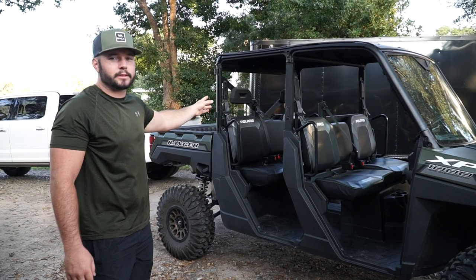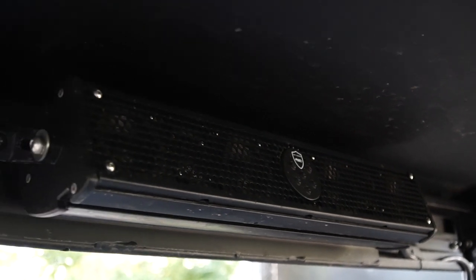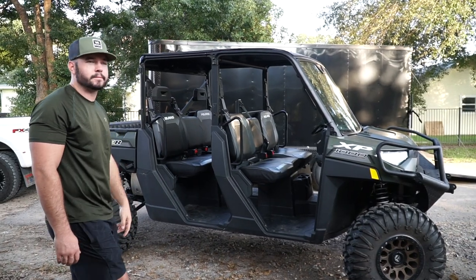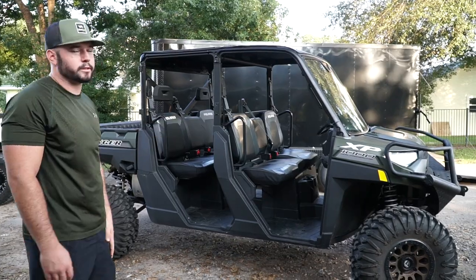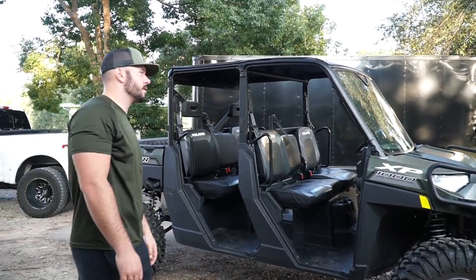That's probably the cheapest, most durable way you're going to go on any of these UTVs as far as getting some sound in there. It's not that loud, but it's plenty loud to mess your eardrums up being in the back seat or the front seat, especially with the windshield now that we got. We just added the windshield probably 2 weeks ago, I think it was.